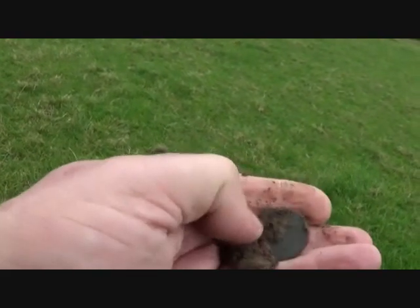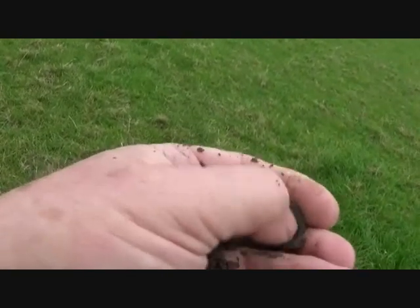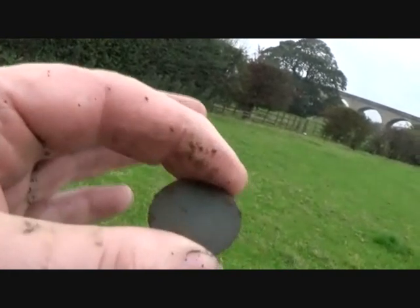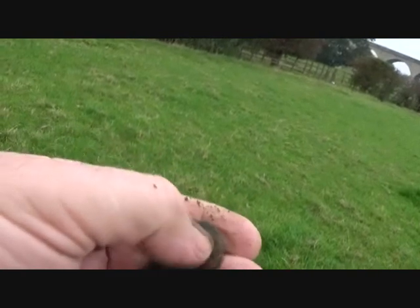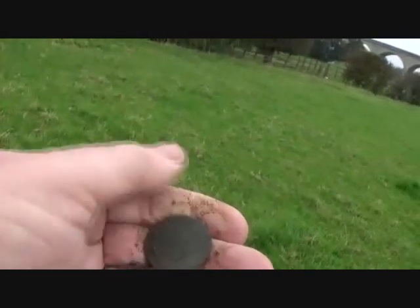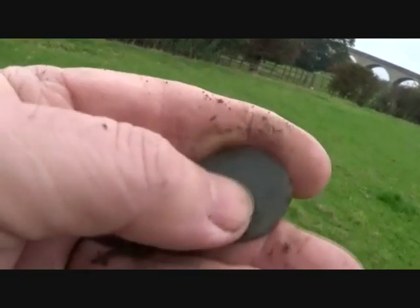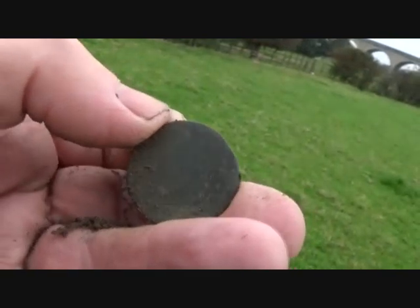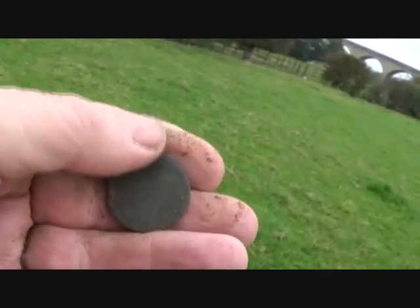It does not like parting with the soil. Oh yeah, it is. Now let's have a look. It's very worn. It's bronze. Probably young Ed Vicky. But smooth is the word there. Yes, indeedy. Still, we got a coin.